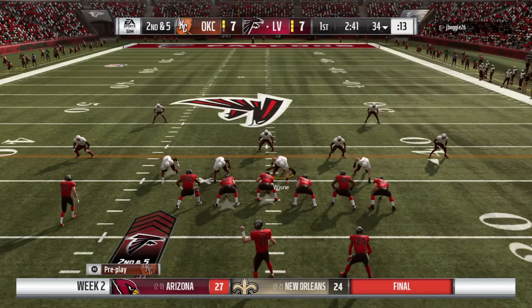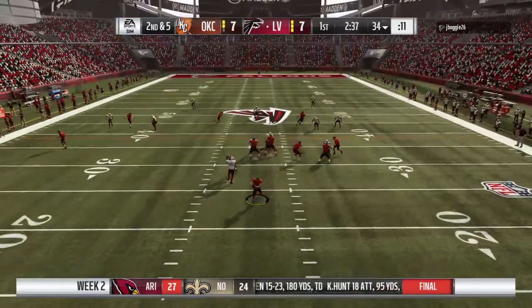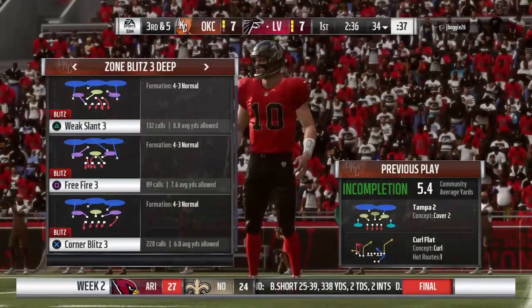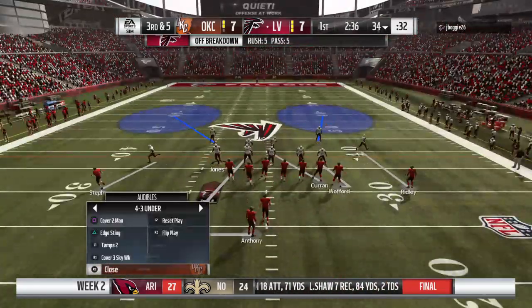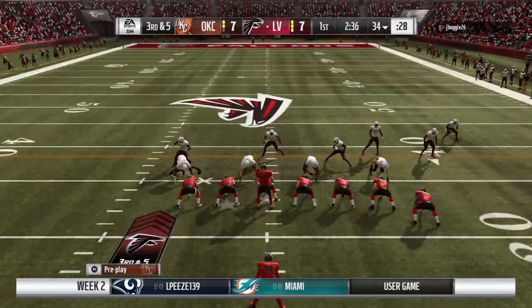All right, now, lucky 56. Out of the gun, they'll look to throw. And that's going to be incomplete. Had an open man that time, but ended up putting a little too much heat on it, don't you think, partner? Absolutely. Just needed a touch more air under it. Instead, he fired an absolute bullet. They come up now, 3rd and 5, following the incomplete pass.